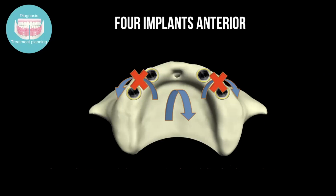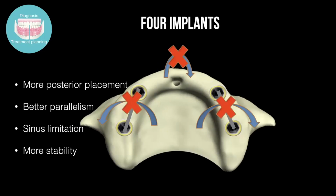Why? Because when you place 4 implants more anteriorly, you will see that your fulcrum line tends to be more to the anterior, and you're going to have more rotations and more rocking motions, or swinging and pivoting actions, around the posterior part of the maxilla. But when you put them in the back and you have 4 implants, it supports them very well, and you're not going to have any rocking or pivoting movements around those dentures over the ridge.